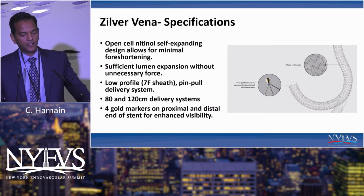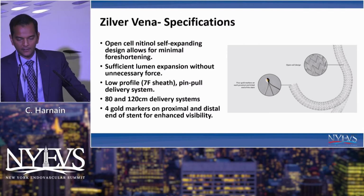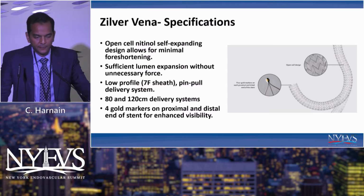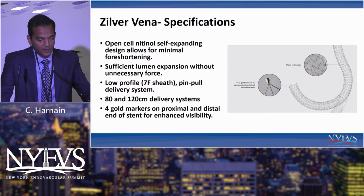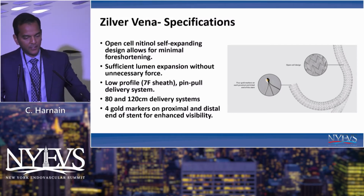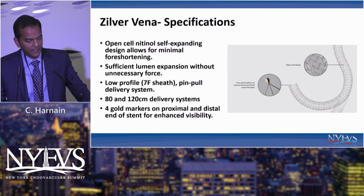So it's an open cell nitinol self-expanding design, allows for minimal foreshortening, sufficient lumen expansion without unnecessary force. It's got a low profile system, so it's a 7 French sheath as opposed to some of the other stents on the market. It's a pin-pull delivery system, again, which differs from other stents that are on the market. They have an 80 and 120 delivery system, and they have 4 gold markers on the proximal and distal end of the stent for enhanced visibility.